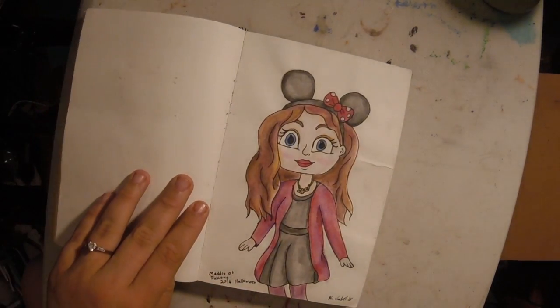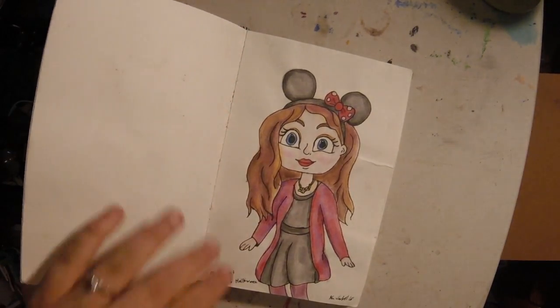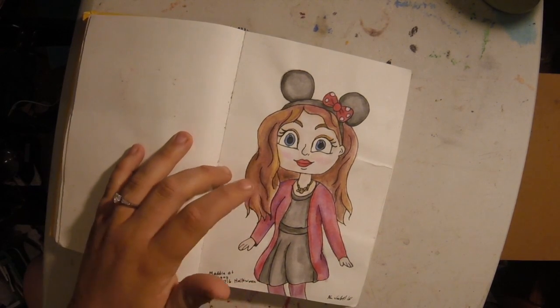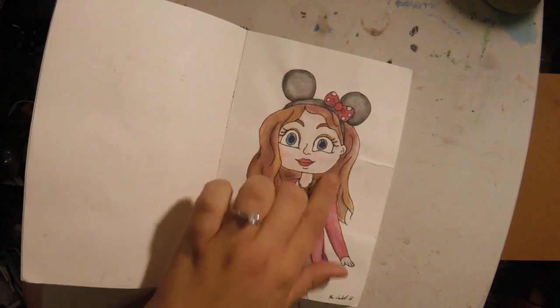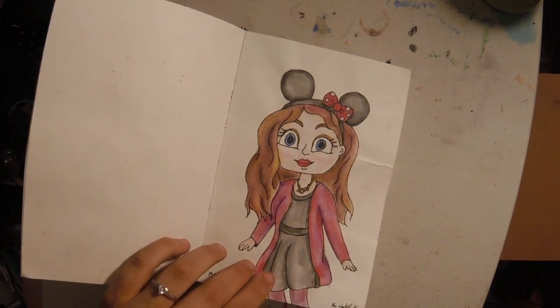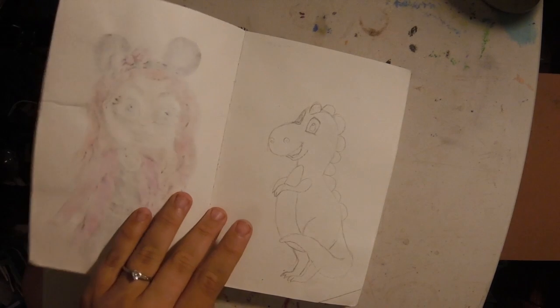And then it looks like day 30 I must have missed. But this is day 31. This is at work. One of my coworkers dressed up as Minnie Mouse. So I ended up doing a drawing of her and painting her. And it turned out really cute. As you can see, I still had the big head thing going on that I really liked. Which, by the way, I break out of that really quick. I go back to kind of normal heads.